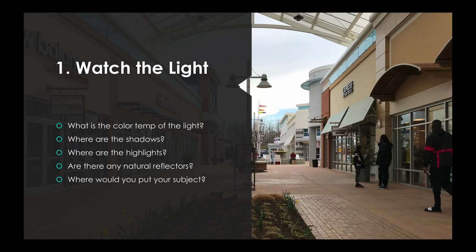So the first thing is watch the light. This is just an iPhone picture that I snapped here, looking down. I was at an outlet mall in Washington, D.C., and as I started to look around, I asked myself a couple of questions. What is the color temperature of the light?